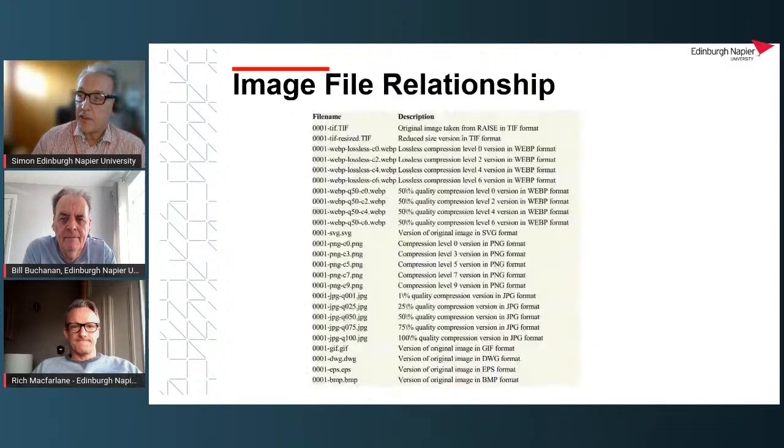And then linking this to the file naming. So for example, we have, I'm not sure how many we have here, 20, 25 different image files. These are all individual files within the data set. And we can see here the 001 on all the files. So that indicates the first file in the data set. But to us, it also indicates that the actual base image is all the same. And the base image is this 001 TIFF.